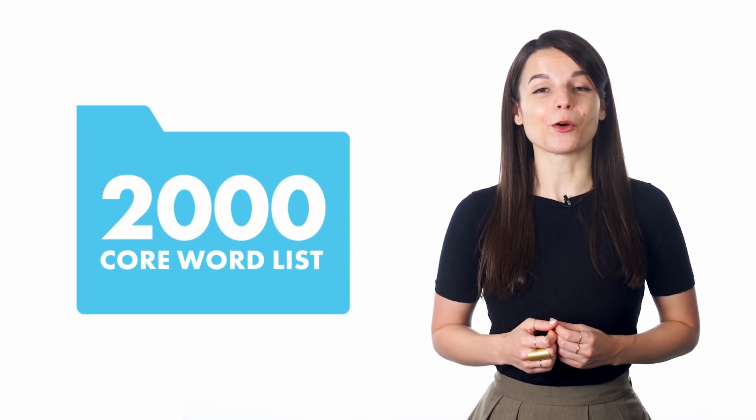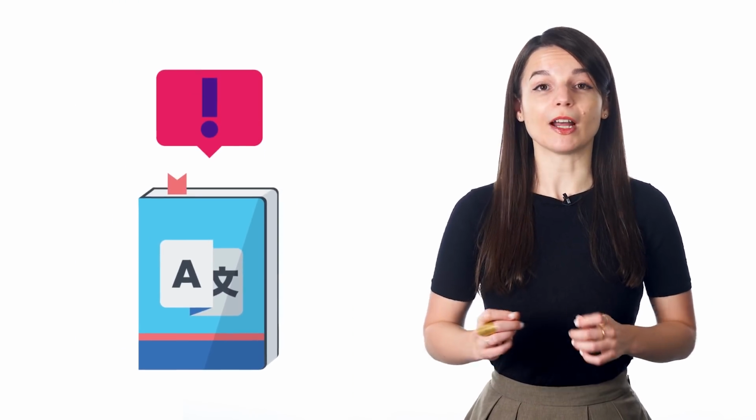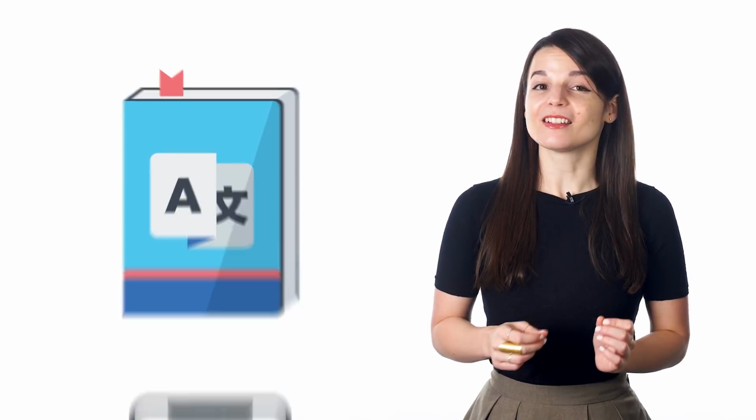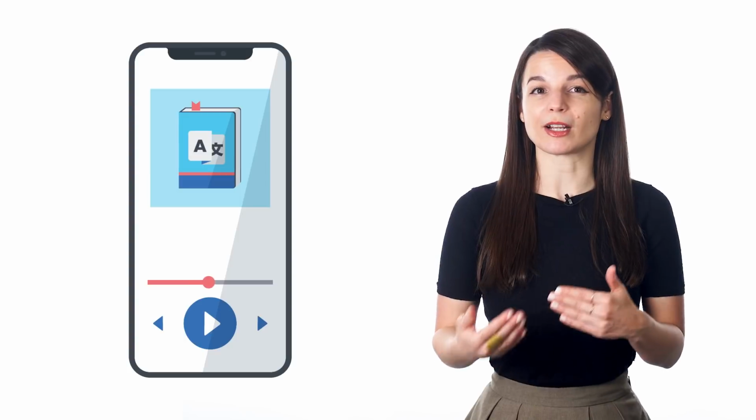In addition to our core word lists, we also have a dictionary feature. If you need help finding a certain vocabulary word, you can search for it in our dictionary. The dictionary includes audio from native speakers, so you can hear how the word is pronounced naturally and at a slower speed. With a premium membership, you'll have access to your own personal word bank. You'll be able to add words from the dictionary and our lessons to this word bank and study them using flashcards.